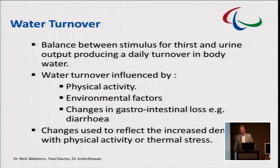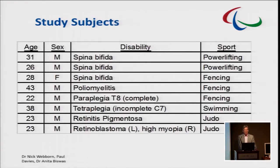So in our body, we turn over water, and that's the balance between the stimulus for thirst and urine output, producing a daily turnover of water in our body. And that's influenced by various factors, the physical activity, the environment, but also losses in the gastrointestinal tract. So if we can monitor that, we can look at how someone is adapting to exercising in a hot environment.